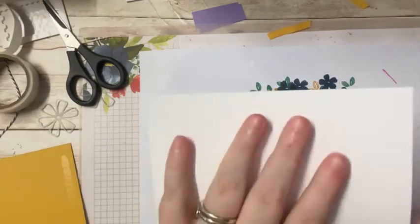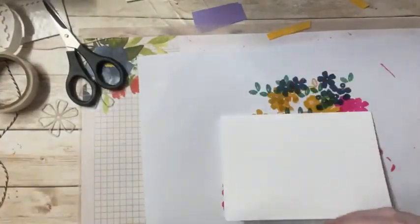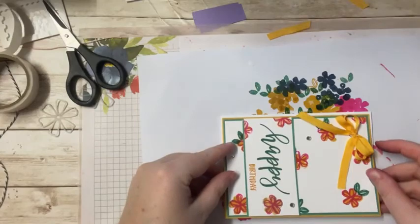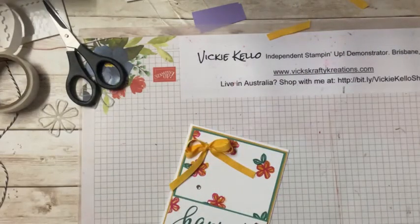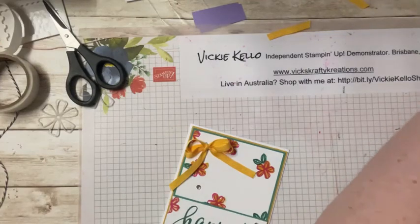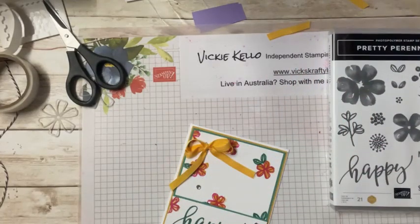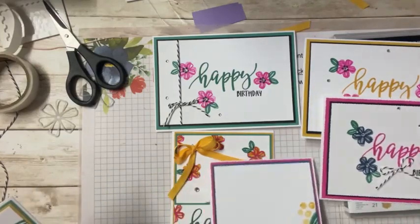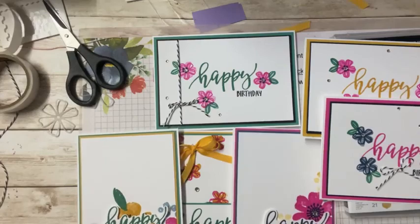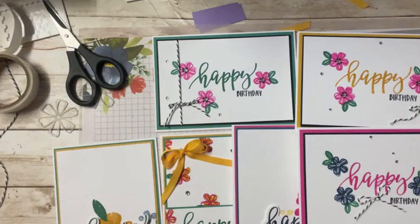Here's another white card base. So let's get rid of that because it's a bit hard to see. Now, whoops. So I really tried to stick to simple stamping with this set, and we've got that card, that card, that card, this card, and this one. Oh, that dimensional's rhinestones come off.